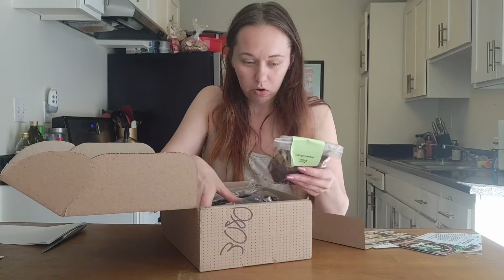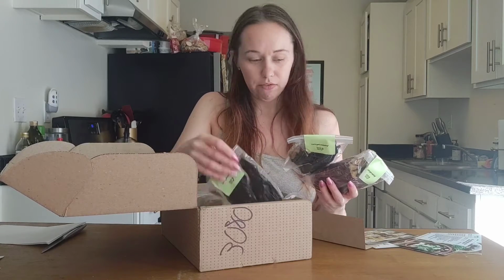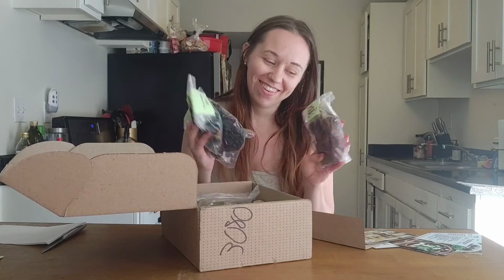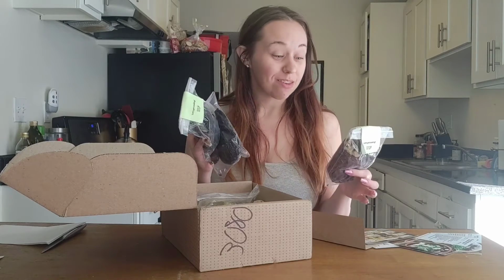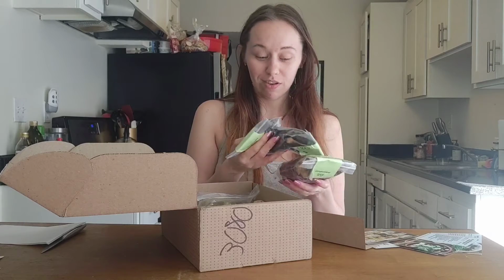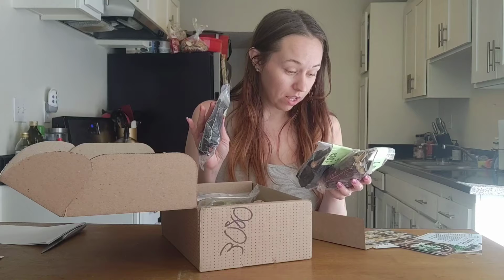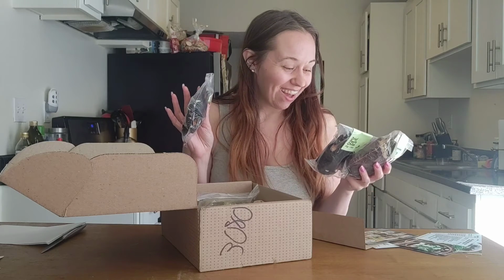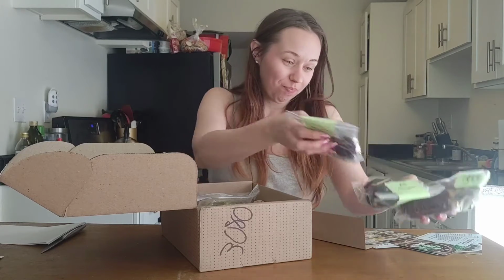Okay, so right away I see 3 different types of chilies. This is going to be an interesting one for me because I am such a wimp when it comes to spice. And these chilies look intense. They're very dark in color. I don't know how this one's gonna go for me. I might not be able to eat this one. We'll see. It'll still be fun making it though.